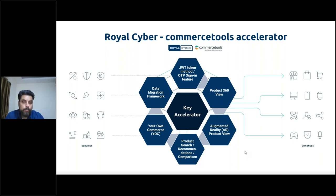Let's say you want to move from SAP commerce to commerce tool, then we can do it using your own commerce. And it's not only SAP, we have a set of other e-commerce platforms built in a predefined way that can be easily implemented. All these things will help you reduce the build time and move to fast implementation. It's such a kind of speed to market.